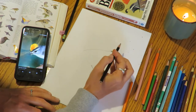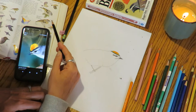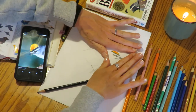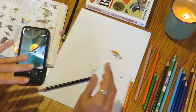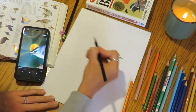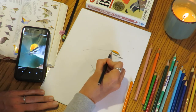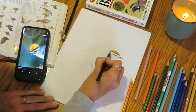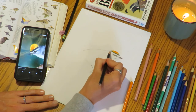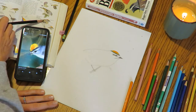Let's see. So on his face, see, crest, tiny bill, striped face. I mean, if you were to show me only this, I would say, oh, you're trying to draw a Ruby-crowned Kinglet, so we're good. I feel fine. I'm going to continue from his face and work my way back to his tail. It looks like it stays pretty white until almost the end here, and I'm going to give him an overall grayish tint. And then I'll go back over with what I would call an olive.